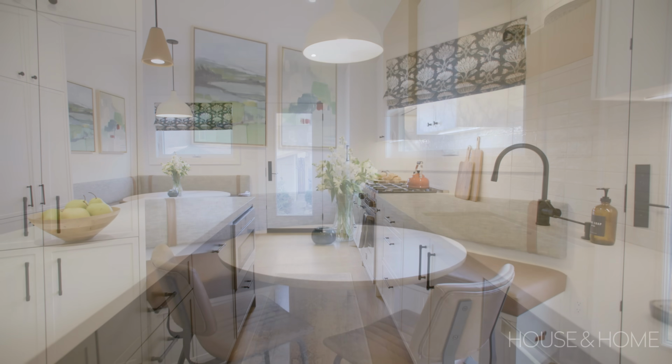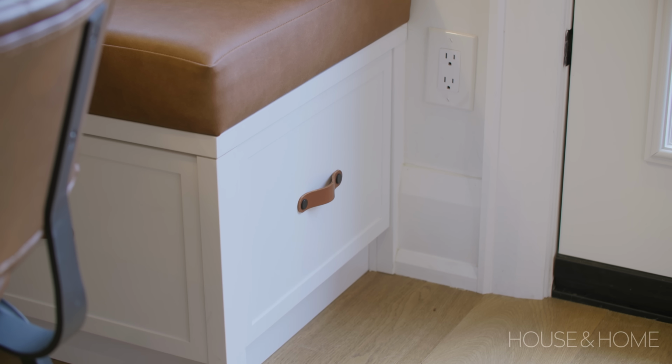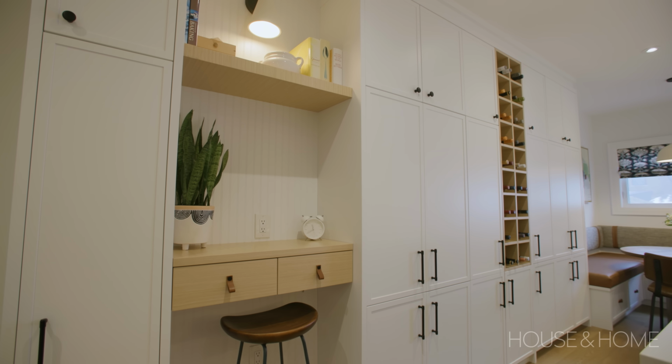We added a little corner banquette, which I think is really adorable. The drawer under the banquette, instead of pulling out towards the table, actually pulls out to the side. It's like a little dummy for dog stuff. That's right when you come out the back door. Dog bags, leash, right? Everyone likes that. I love organizational things.